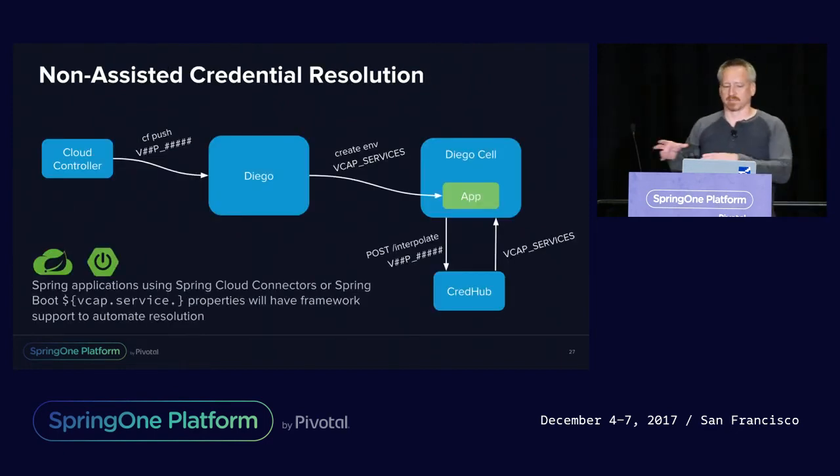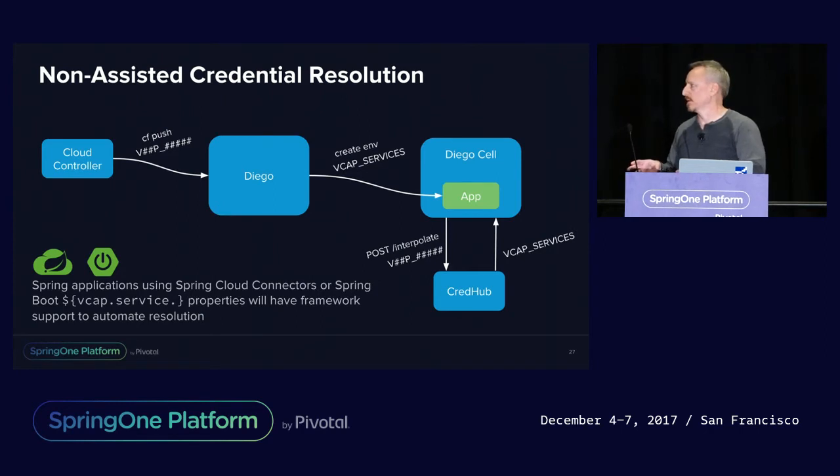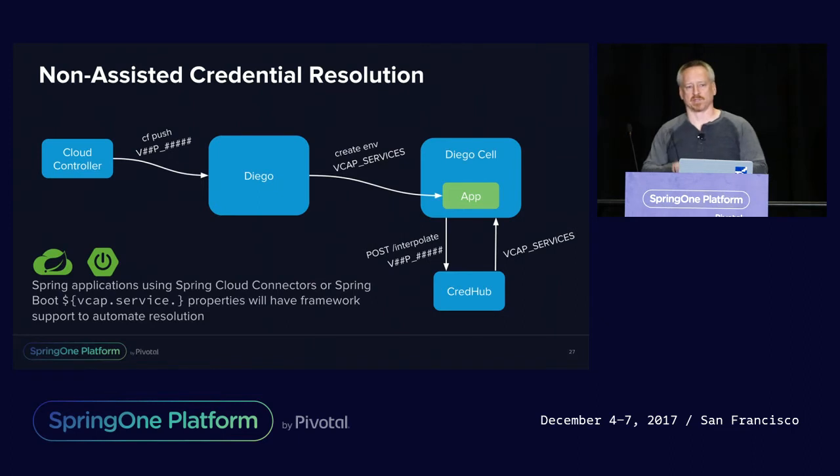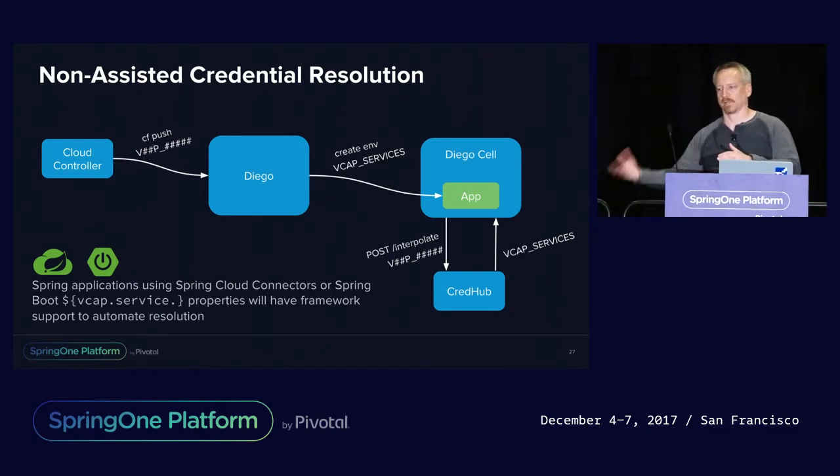So then that was assisted mode. Then you can also configure Cloud Foundry in non-assisted mode, which means you're really just telling Cloud Foundry, Cloud Controller, and Diego, don't mess with these credentials at all, which means your application is going to get the VCAP services block with these CredHub refs, and your application is going to have to know how to grab that CredHub ref and do the interpolation all on its own.